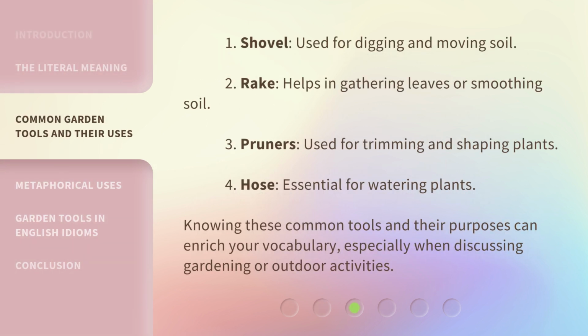1. Shovel. Used for digging and moving soil. 2. Rake. Helps in gathering leaves or smoothing soil. 3. Pruners. Used for trimming and shaping plants. 4. Hose. Essential for watering plants. Knowing these common tools and their purposes can enrich your vocabulary, especially when discussing gardening or outdoor activities.